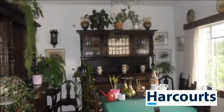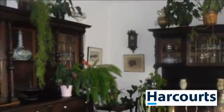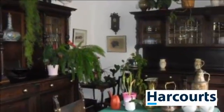Call now to make an appointment to view this home before someone else snaps it up. For more information on this property or to arrange a viewing, please contact us.